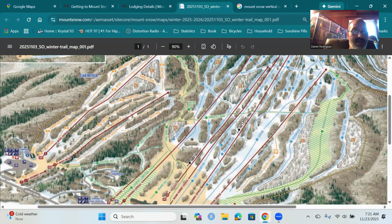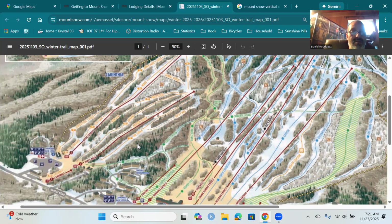Again, their map is really hard to read, but one of these or both of these are generally devoid of features, and a lot of times you'll find ski racers training. I think it's on this one, the Inferno. Really hard for me to tell because I haven't been there. Last time I went, I didn't go to Corinthia, but when we do go, especially with my son, we love being over there.